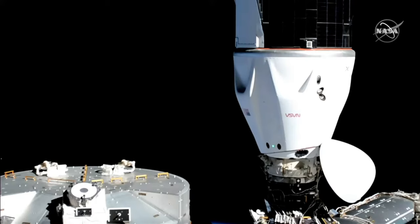You can just barely make out the heat shield there at the bottom of the pressurized section, just above the unpressurized section. And we just heard that the first set of six hooks have engaged. And so now the second are driving. Once again, this is the hard capture, which is basically the final capture of the Dragon spacecraft to the International Space Station.